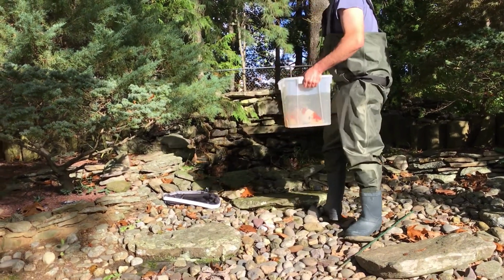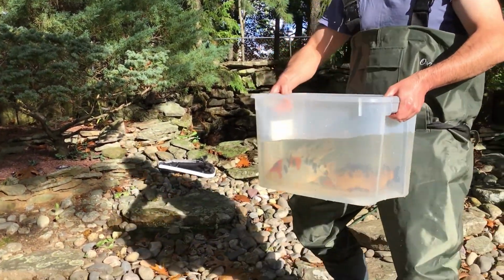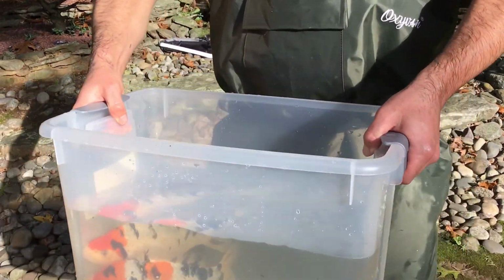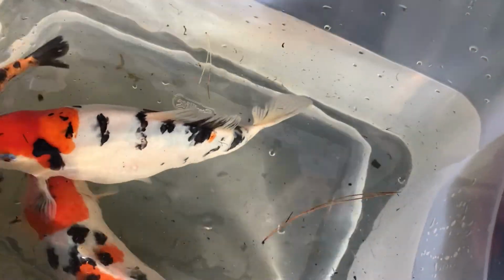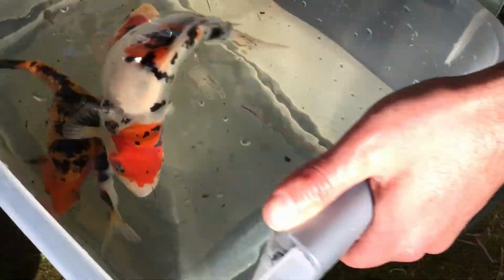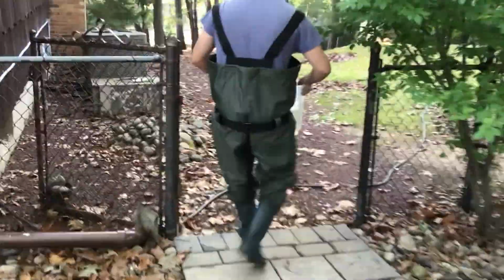So yeah, let's take a closer look at these fish here. Yeah, you can see that they're nice and thick, looking at them from the side. Yeah, they have all been in pretty much perfect health since the day I got them, which is nice. So here we are walking now to the koi pond. As you can see, a very long and difficult journey.